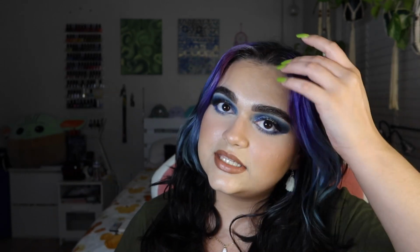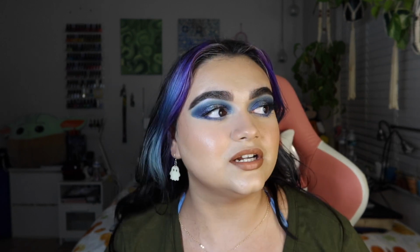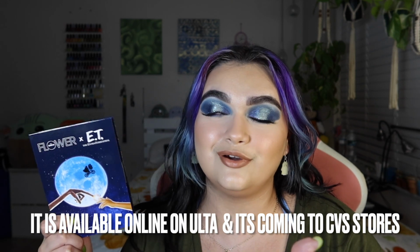The duochrome shades in here are very beautiful and they did not disappoint. The blue in here is a very good matte to mix with all of these shades. Although I did kind of mess up my eye look a little, I think it still looks really fun and cool. I don't think it really took away from the whole look. If you're into ET and you like Flower Beauty, I really recommend picking this up. It's limited edition, so I don't know how long it's going to be available, but I'm very glad I picked it up. I didn't expect to like it as much as I did.